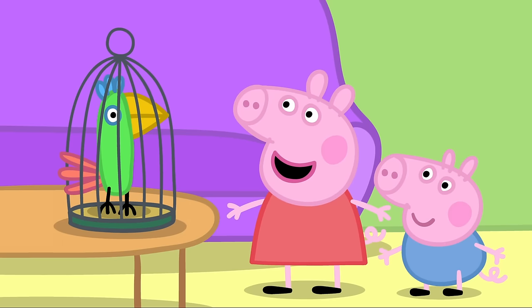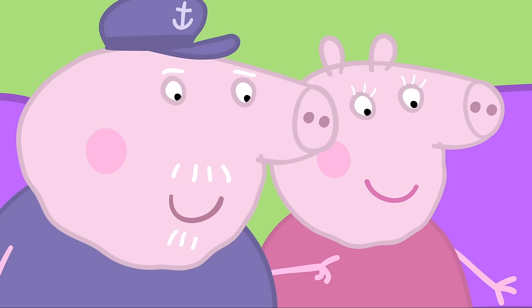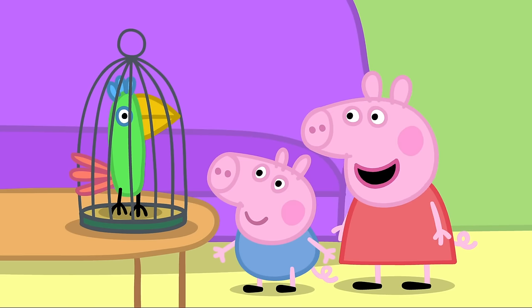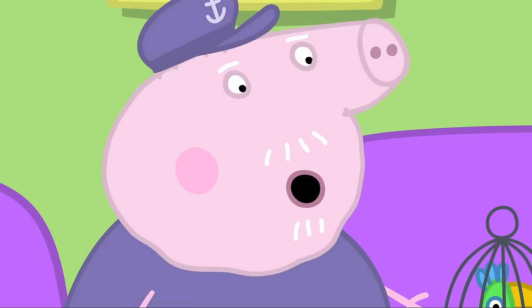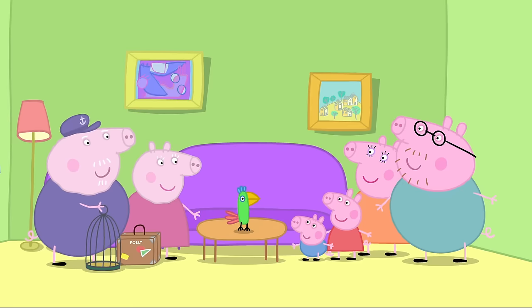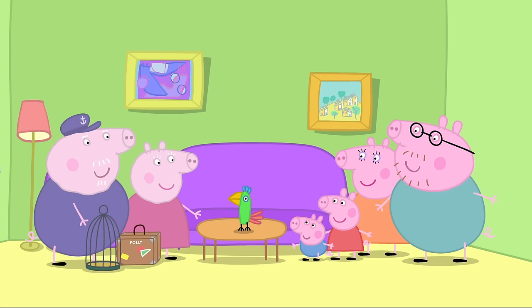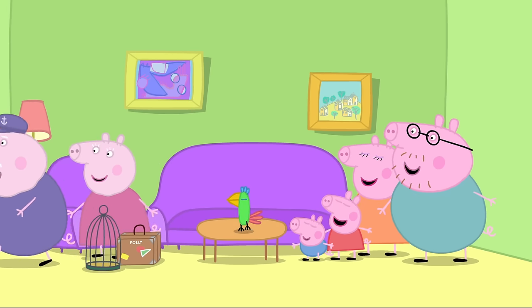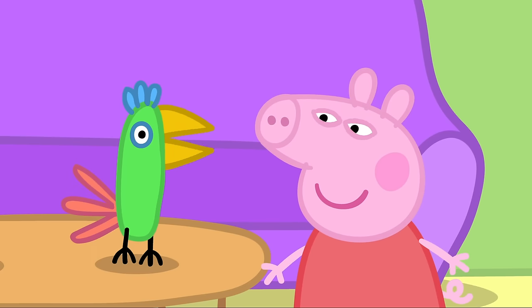Can I feed her, Granny Pig? Yes! It's very important not to give Polly too much food. Yes, Grandpa Pig. Grandpa, can Polly come out of the cage? Yes, but you must keep all the doors and windows closed so Polly doesn't fly away. Yes, Grandpa Pig. Goodbye, Peppa. Goodbye, George. Goodbye, Granny Pig. Goodbye, Grandpa Pig. Would you like a cup of tea?